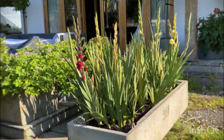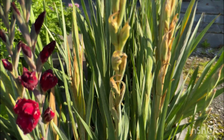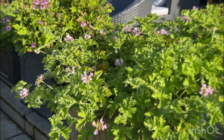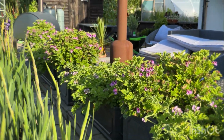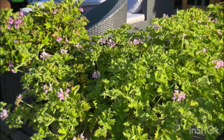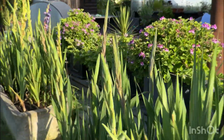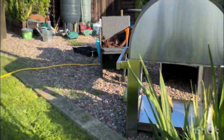We have gladioli a go-go. Got a bit of rust in them, but the ones that are coming are doing well. I've probably picked quite a lot already. The scented pelargoniums, just to die for. Again, I cut these back really hard for a wedding the other week and they're coming back really well. More glads are coming. More gladioli.